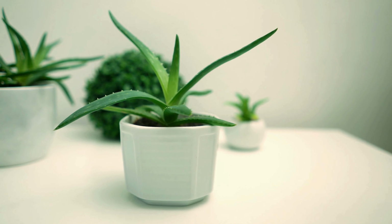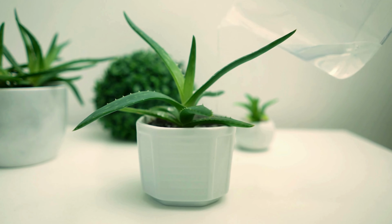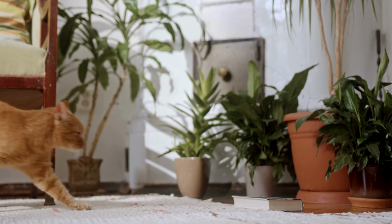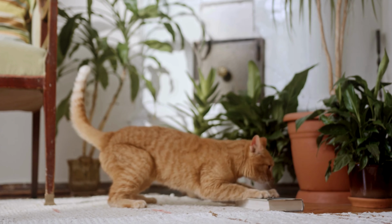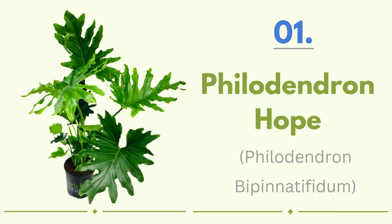You ever walk into a room and see plants just thriving and think, wow, I need some of that energy in my space? Well, you're in the right place. Today we're talking about 25 houseplants that are absolute must-haves for any plant lover, whether you're a total newbie or already rocking a jungle in your living room. Trust me, by the end of this video, you'll be ready to bring some serious life into your space, no matter your style or skill level. Let's get growing.